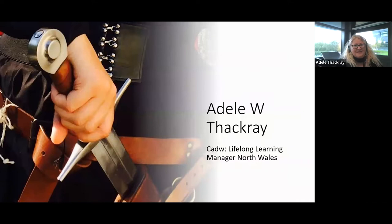We're going to be talking about Barclodiad y Gawres today, which is one particular chambered tomb on Anglesey. So, good afternoon and welcome to this light talk about the Neolithic tomb Barclodiad y Gawres.